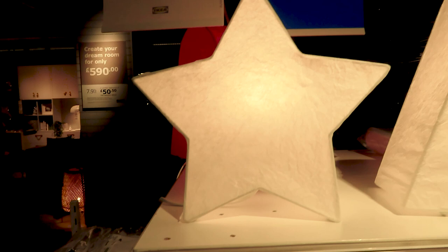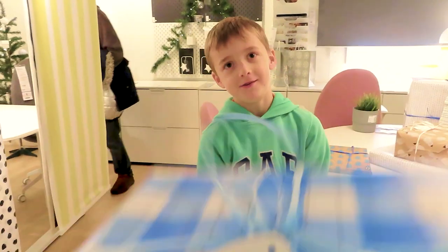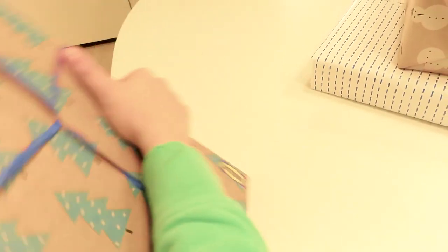Tree is purchased. Now time for some shopping. God knows what we're going to buy. Christmas heritage, Christmas presents. What is it? This wrapping paper is very nice though. IKEA. I'm actually opening my own wrapping paper.